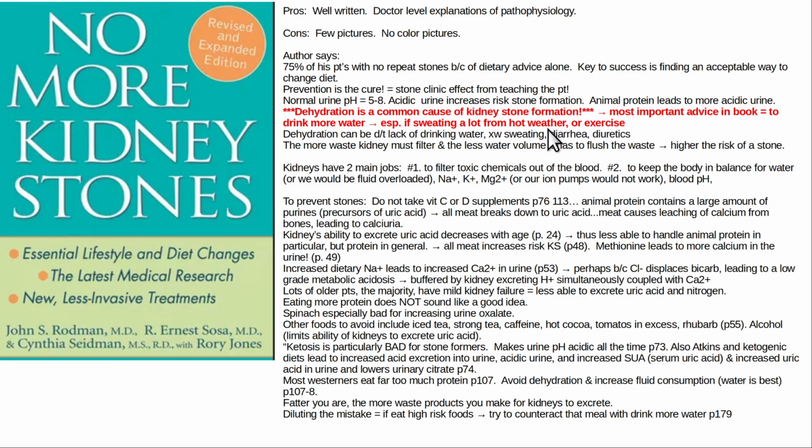Most important advice in the book, according to the author, is to drink more water, especially if you're sweating a lot, in a hot climate, or if you're exercising. Let's see. You can also get dehydration due to diarrhea, sometimes diuretics, water pills. The more waste the kidney must filter, the less water volume it has to flush, and the less water volume it has to flush the waste, the higher the risk of stones. So he does strongly say that.